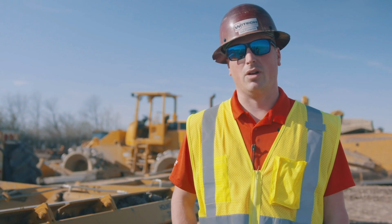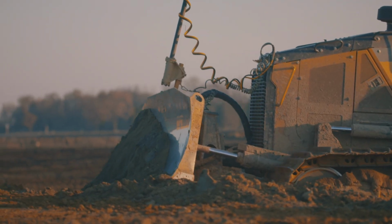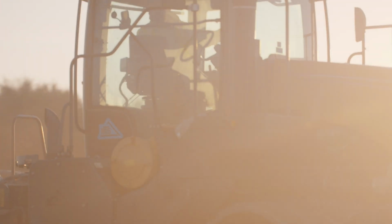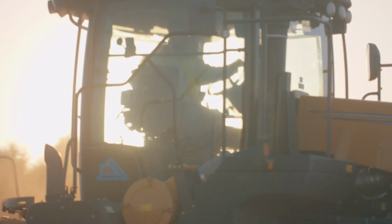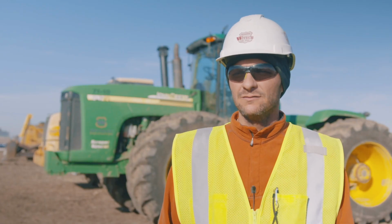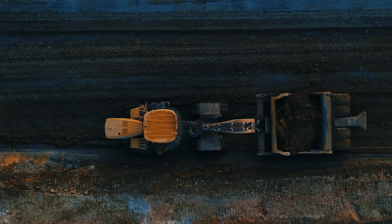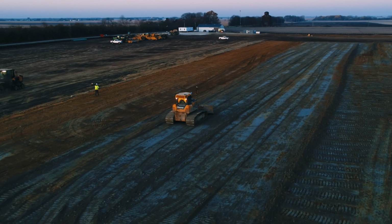We're moving a little over 500,000 yards of dirt here. And there's over 300,000 yards of structural excavation to fill to get the pad up to subgrade. We're roughly moving 15,000 yards a day on average. I believe our biggest days have probably been somewhere between 22 and 25,000 yards.